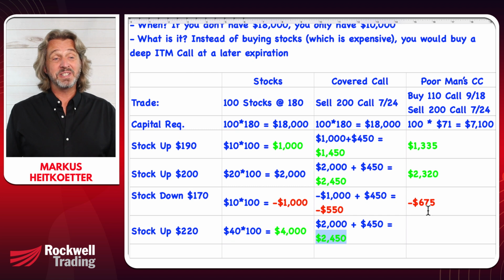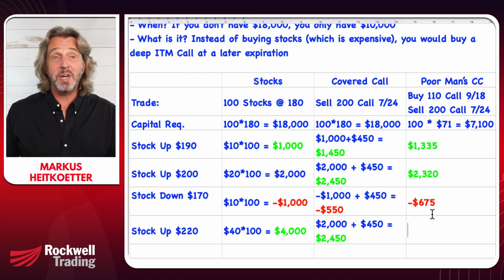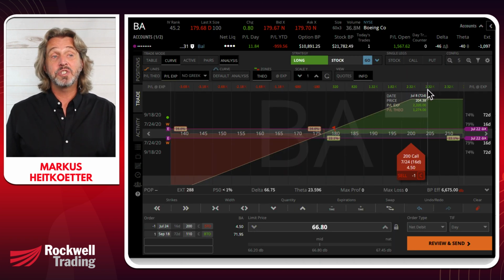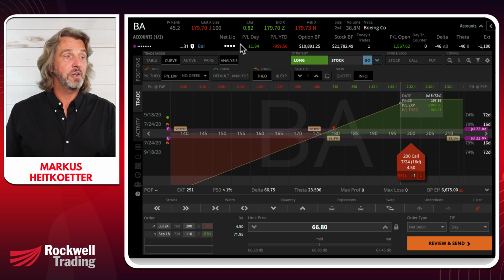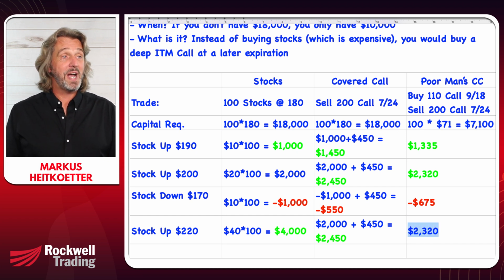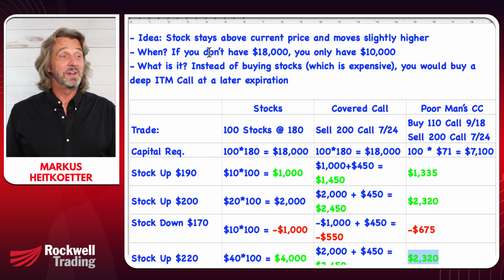Now with the poor man's covered call, this is very similar to a covered call. So you are capped. Let's take a look at this. What is your cap here? It is $2,320. So let's go back here and you see it is $2,320.